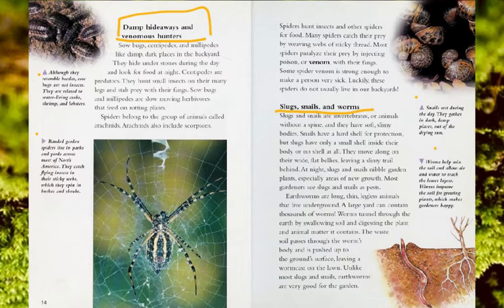Damp hideaways and venomous hunters. Sow-bugs, centipedes, and millipedes like damp, dark places in the backyard. They hide under stones during the day and look for food at night. Centipedes are predators. They hunt small insects on their many legs and stab prey with their fangs. Sow-bugs and millipedes are slow-moving herbivores that feed on rotting plants.